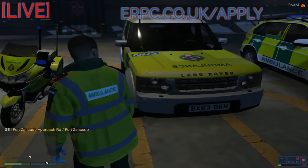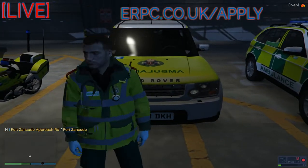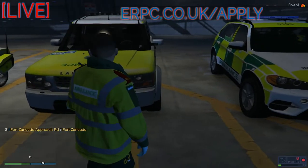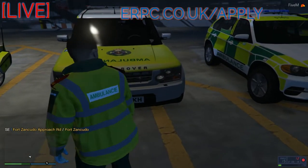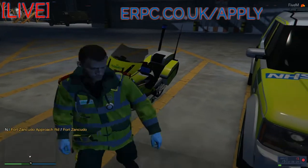Currently the lights are broken on this vehicle. We are trying to fix it at this time, but I don't know what's happened to the light bar when you put this ambulance skin on it. It glitches up. So now moving on to the Solo Paramedic bike.